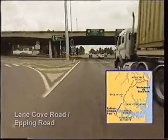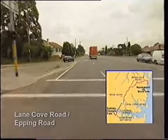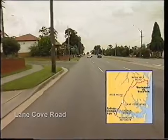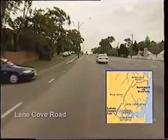Pass under the Epping Road flyover, still heading for Ryde and Homebush Bay. Continue straight along Lane Cove Road. On your left, you'll notice a sign to Homebush Bay. You're going to stay on Lane Cove Road, which becomes Devlin Street.